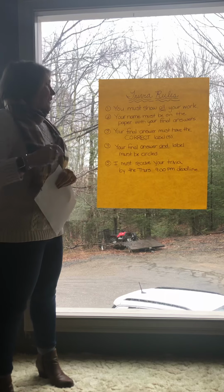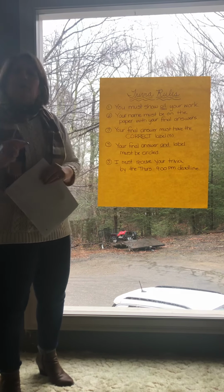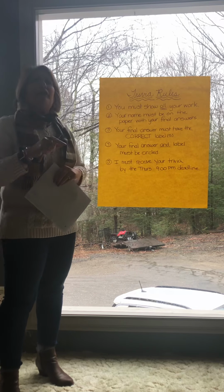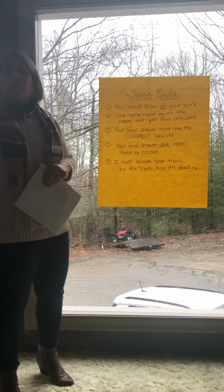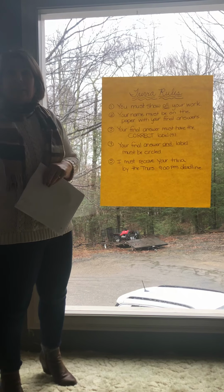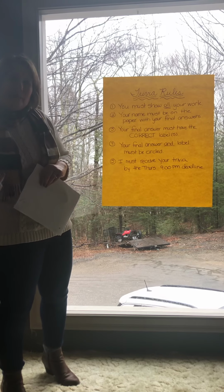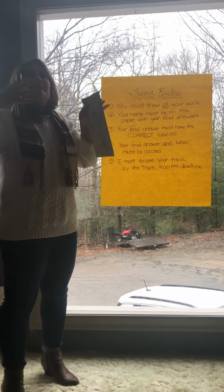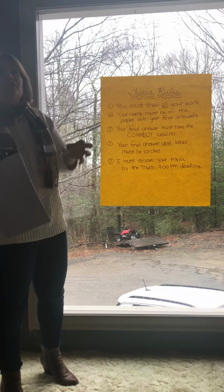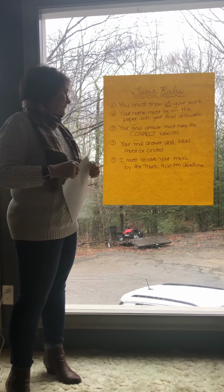The next one, your final answer and label must be circled. A lot of you circled your final answer in doing your math, and then wrote your real final answer with the label somewhere else. That's not exactly what I want. I want you to do your math, finish it, and then show me just what your final answer is with the label and circle it.